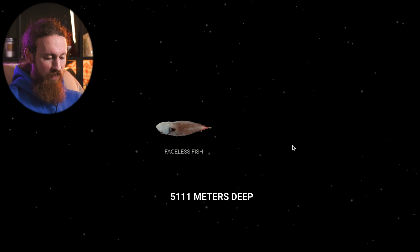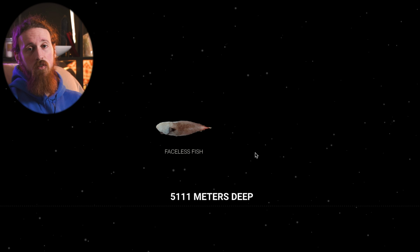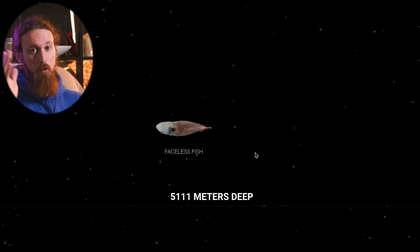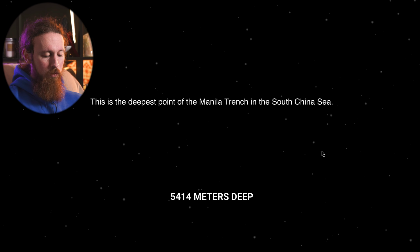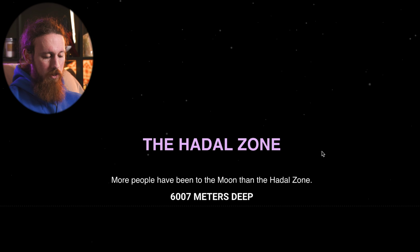The faceless fish, that's a pretty cool name for a fish. Guess it doesn't, why do you need a face? If it's so dark, why do you need eyes? You don't, so just do away with the face. So this is the deepest point of the Manila Trench in the South China Sea, 5,400 meters deep. Scrolling and scrolling. Right, there is nothing down here.